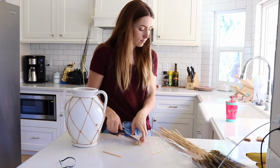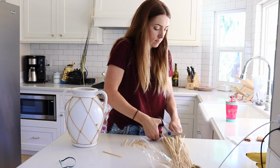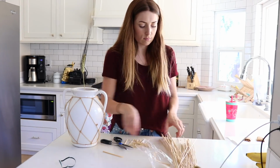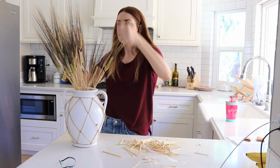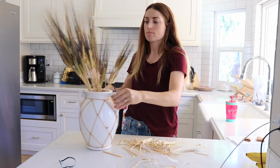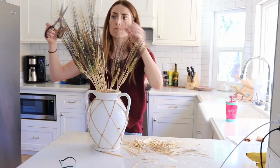So I have this tray in the middle. I like to have taller items on either side to just balance it out, and then you can add smaller things in between. So I needed to cut down this straw, hay, whatever you call it. I just trimmed the base of it, and then the little black things that spiked up on the top were really, really long, so I ended up trimming that as well.